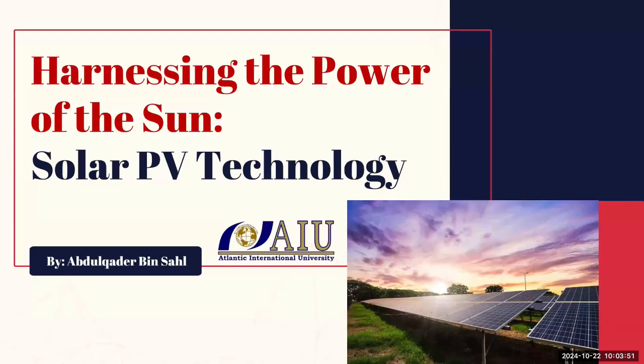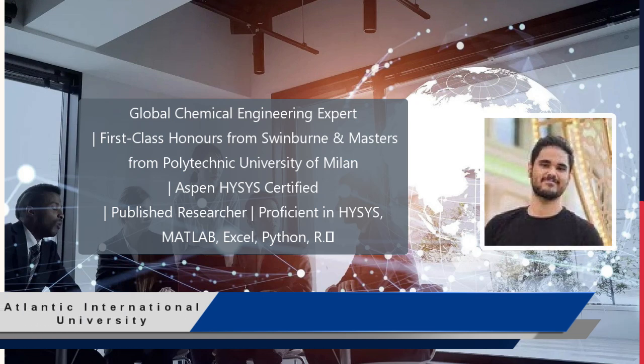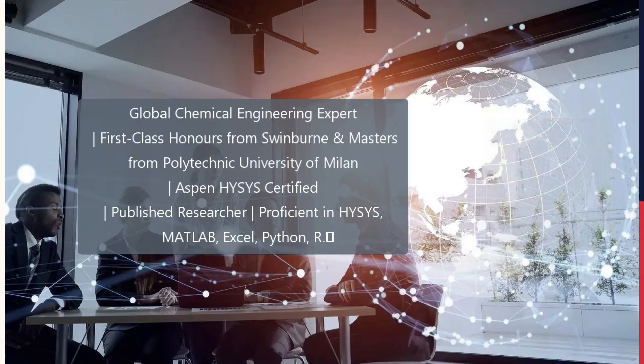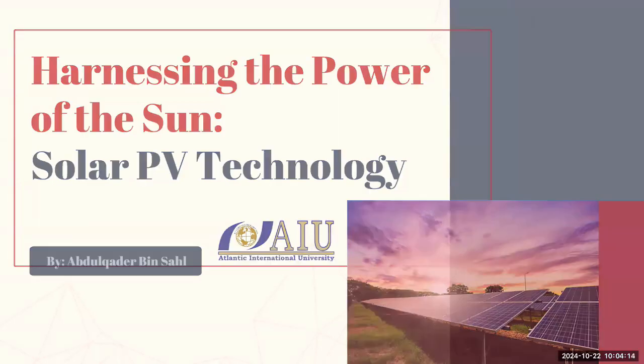Recent years, and it plays a vital role in the global transition to cleaner energy. From small-scale installations on rooftops to large solar farms that can power entire cities, we saw that solar PV is growing in technology. So hopefully, by the end of this session, you'll have a clear understanding of how solar PV works, its benefits, and the challenges associated with it.